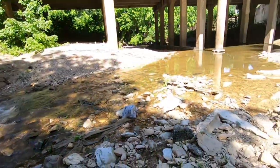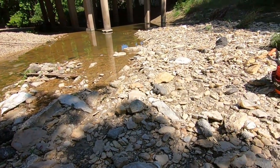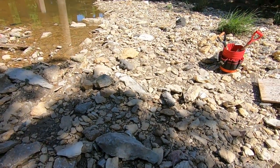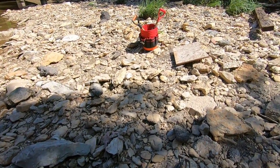Well, I know y'all like them creek digging videos. I think y'all like them more than metal detecting, so we are back at the creek. And of course, every time we get big storms, things change. So this gravel bar was a little farther over, but now it's starting to get stripped down.